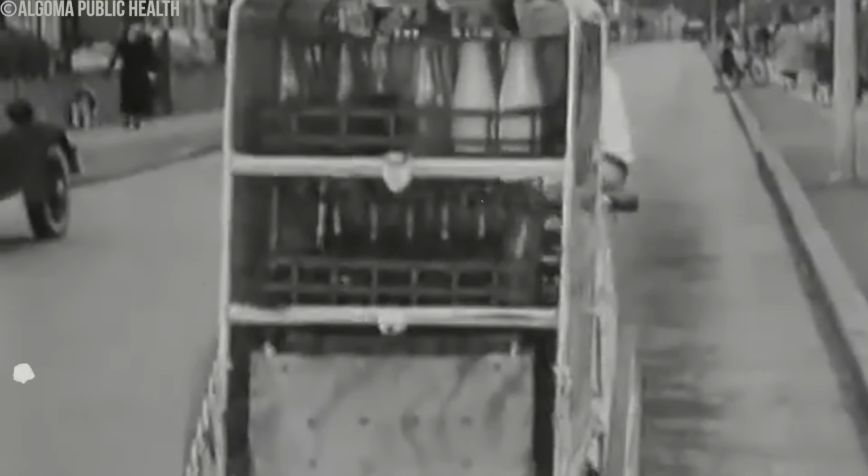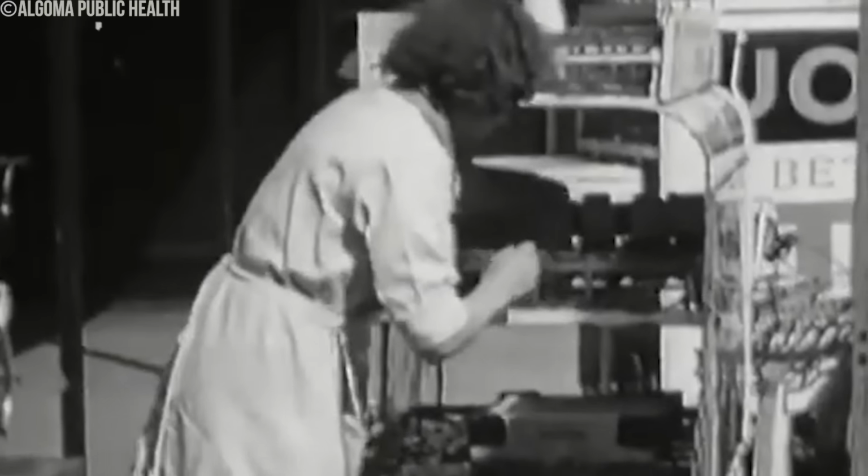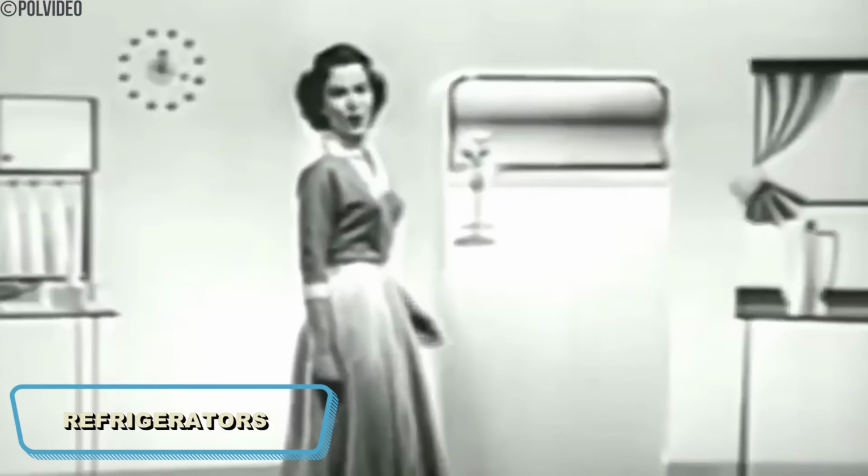What made milk delivery special was the convenience. Families didn't need to worry about running out, and the milkman's early morning visits meant there was always fresh milk before breakfast. But by the 1950s, refrigerators became common, and people could store their milk, gradually ending the era of the friendly neighborhood milkman.